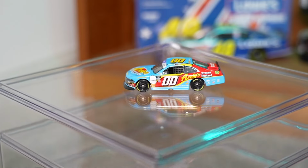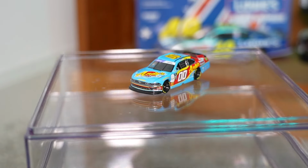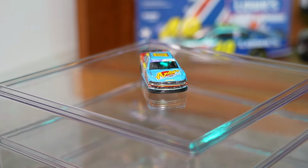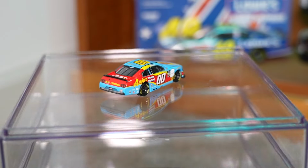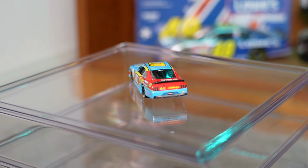I have been a stickler for quality for some of the Lionel stuff, and I will have to say everything I've seen so far from them in 2024 that's come my way or that I've sought out has been really good. So I'm happy that this scheme was printed really nicely on the car. Love it very much and very happy to add this to my collection.